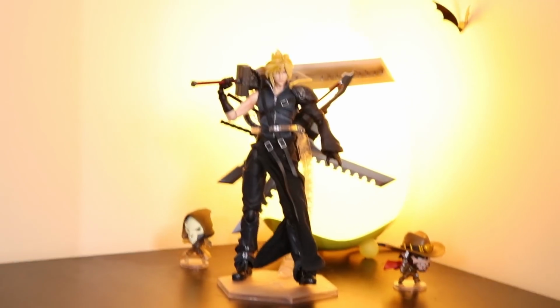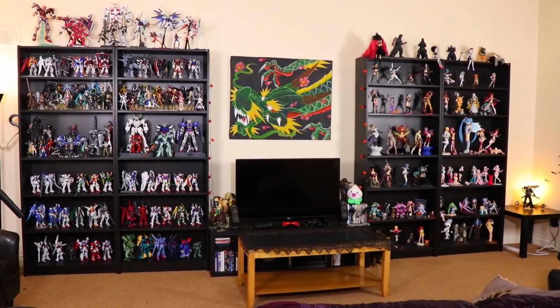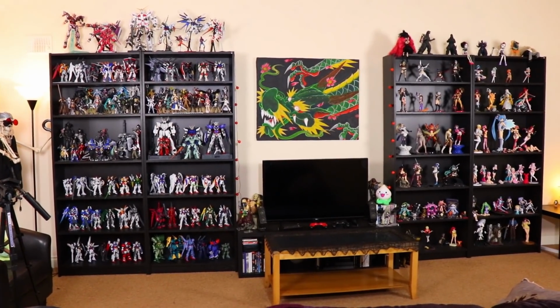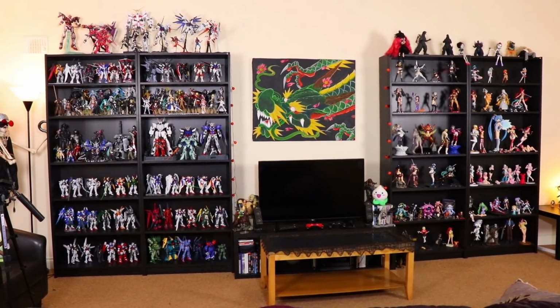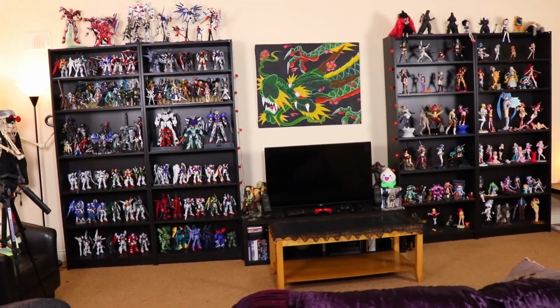Moving over a little bit further, and here is the Play Arts Kai, Cloud Strife, and bats. More Cloud. So yeah, that is it for what is in here. So mainly Gundams and Figma one side, anime figures the other side, and honestly, I think I need more shelves. More shelves, more figures, more Gundams. Anyway, on to the next room.